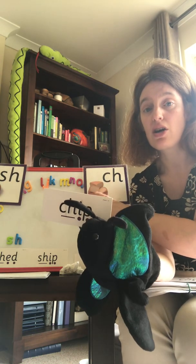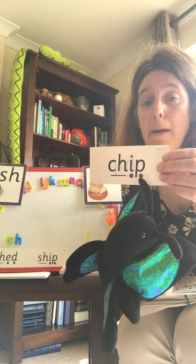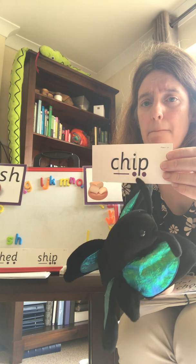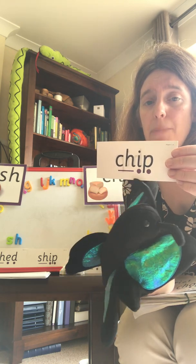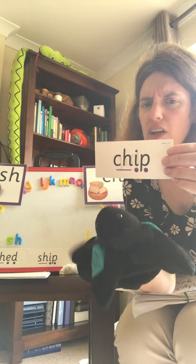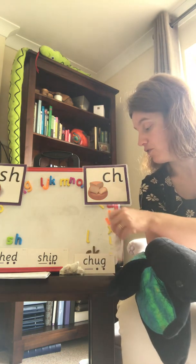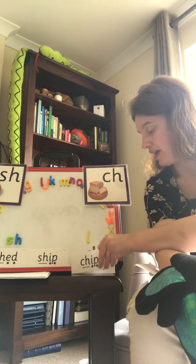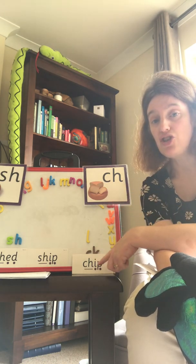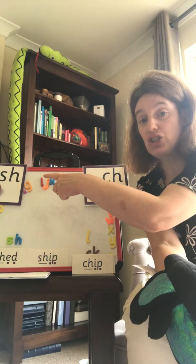Ch, ch, ch. Off we go. Ch, it. The end sound, what's that end sound? Ch, it, p. Chip, chip. We like to eat chips. Flutterby doesn't eat chips. Chips, ch for chip. Let's put it under there for the ch. Digraph, chip and chug, shed and ship for sh.